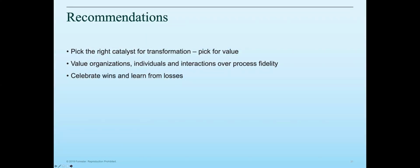So I'm going to close it up with recommendations. We're leaving about 8 minutes for questions. The realization is you can't do this all in one. You've got to pick that product that's going to work for you and transform for value. Recognize that you need to capture everything in your portfolio and identify what's going to help you make that transformation.